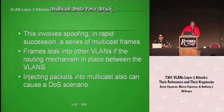So the next attack that we're going to speak about is multicasting and brute force. Now, once again, I know that newer switches prevent this from happening, but like I said at the beginning of the slide, these attacks were meant for older switches, like 3600s and 2600s. The way this attack works is by sending a storm of layer 2 multicasting frames out to a switch. One of the things that we noticed the most once we did this was, of course, a denial of service attack, but it also leaked other frames into other VLANs.